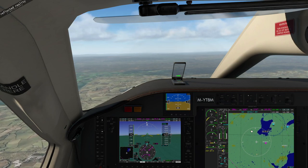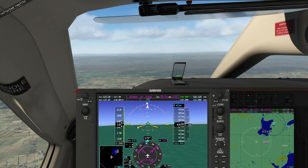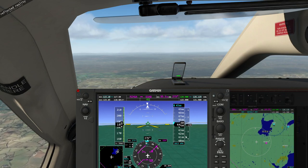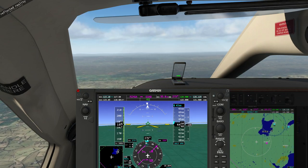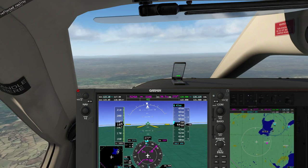Have you seen the G1000 as well? If I just make that bigger, look at the V-bar on here. Now, I don't like V-bars. I think they're silly. I much prefer the crosshairs, right? Let me set out my stall first of all. I prefer crosshairs. But one of the good things about the V-bar director, right, I want to maintain 4,500 feet.